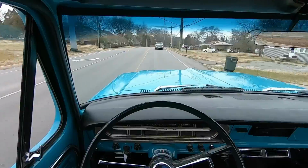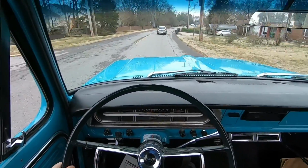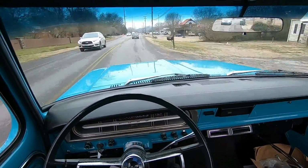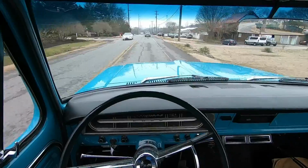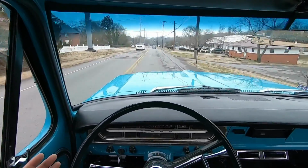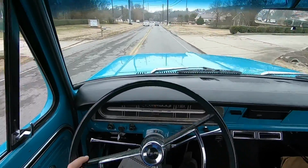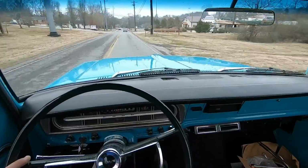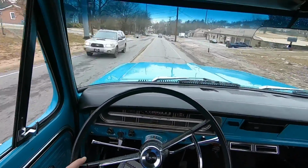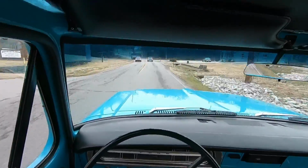I was hoping to hold it down, cruise on up through here. There's a car ready to get out in front of me. Overall, I think this is a good running and driving truck. The steering doesn't feel bad. It doesn't have power steering, so a little bit of slack helps. Definitely got a good sound to it.